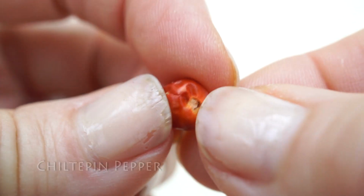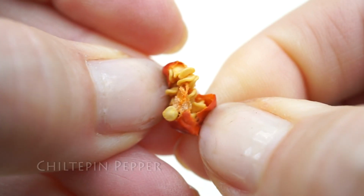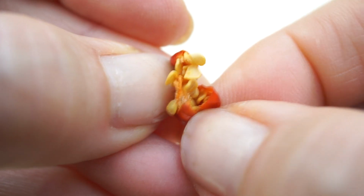So most of the heat from the chiltepin, because it's tiny, is from the seeds, right? That's from the seed, yes. These tiny little peppers have, what, 20, 30 seeds inside? Yeah. I mean, they're just packed. You open and it's seeds.